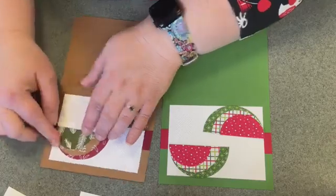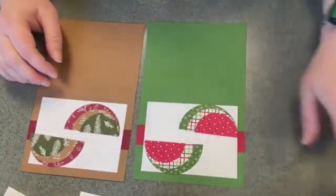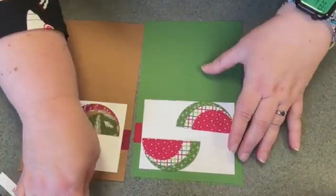All right. So we've got our circles. Now they're not taped to the card or anything. They're just taped to each other. Yeah, Evelyn, these are great for quick and easy cards.